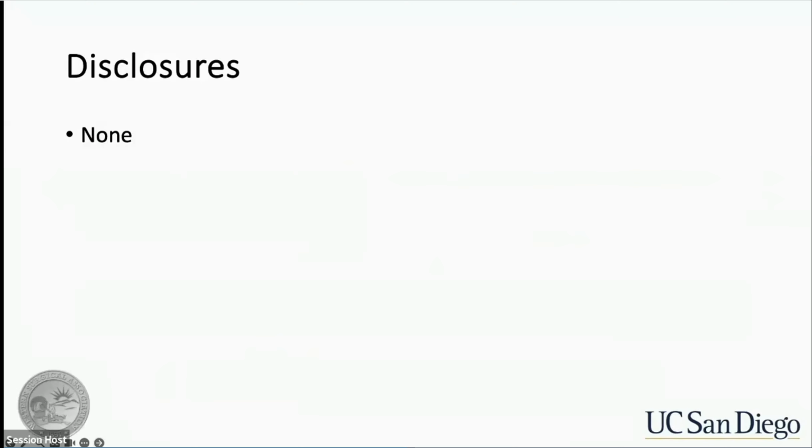There's a mouse. I can use a mouse. Right here. Okay. All right.